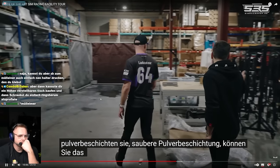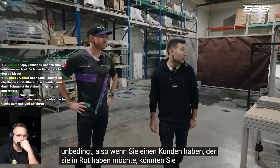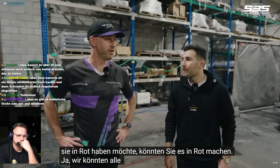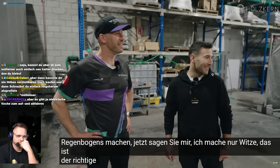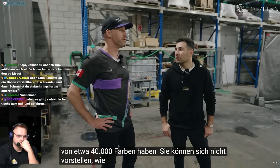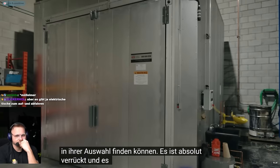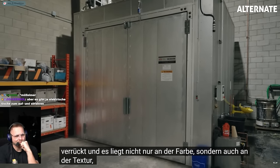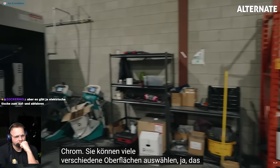Could you technically paint this any color? Absolutely. If you have a client that wants them in red, you could do it in red. Yes, we could do all colors of the rainbow. Now you tell me. I'm kidding. Black is the way to go. We have a selection of about 40,000 colors. You wouldn't imagine the number of reds you can find in their selection. It's absolutely nuts. And it's not only the color, you can get the texture, the finish, the chrome, you can pick a lot of different surfaces. So you can do a lot.